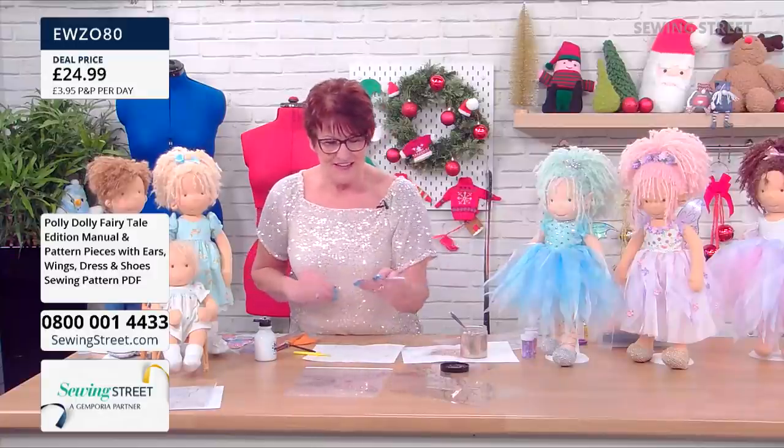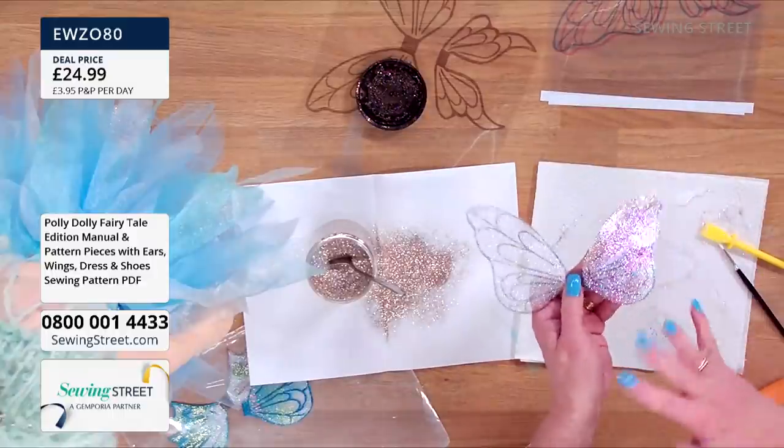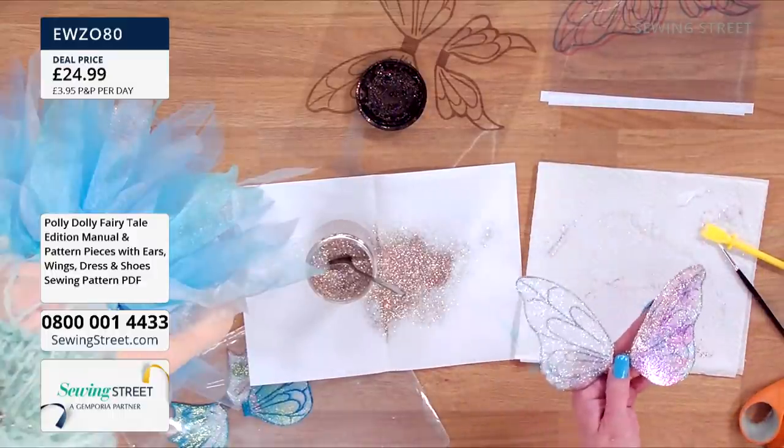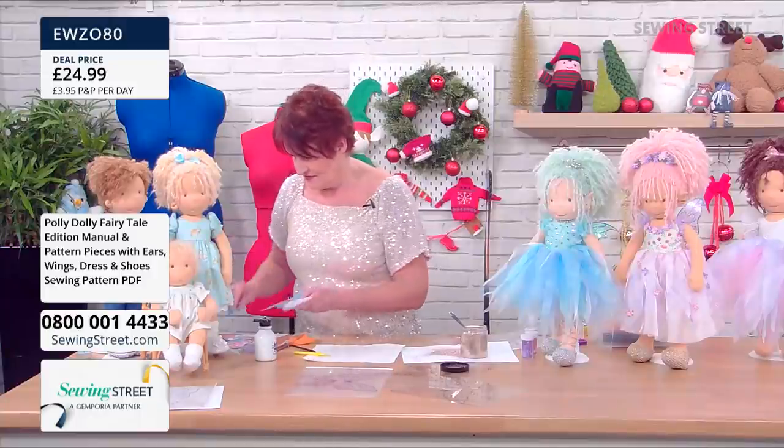Give it a little shake. Leave that out in the kitchen to dry. And then the next day that would be completely sealed. Right, brilliant. So that glitter will now be nicely sealed.